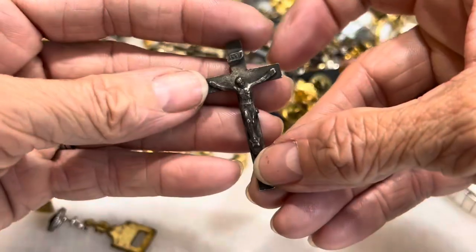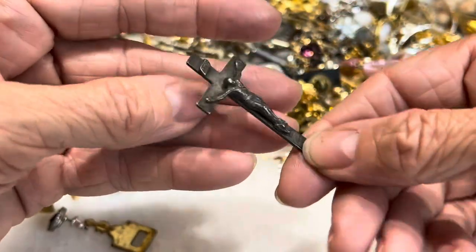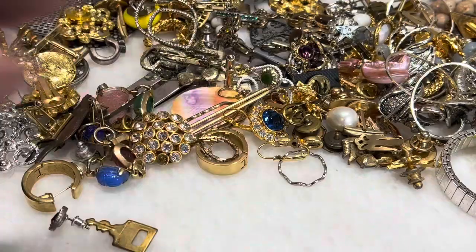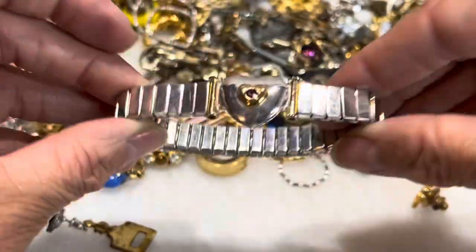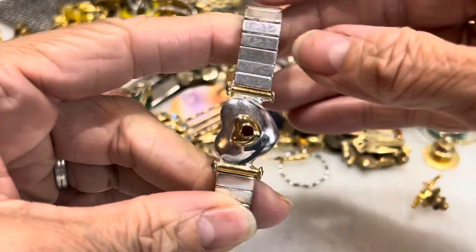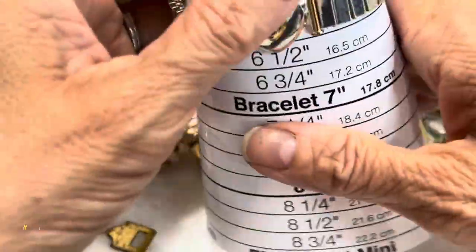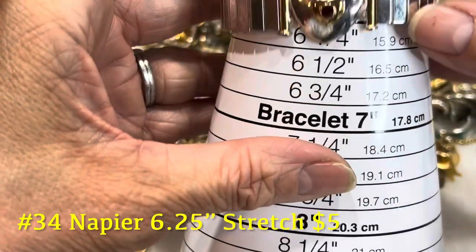Here is a cross just by itself. It's not an actual pendant, just a cross by itself. Definitely not sterling silver, but it's old. Here is a bracelet. It's a stretchy bracelet. It's marked Napier on the inside. So it's just a gold and silver, mostly silver tone. And it's sitting right at about 6 1/4.